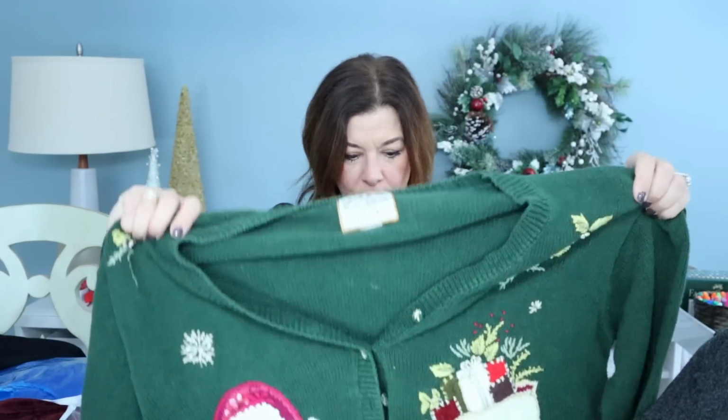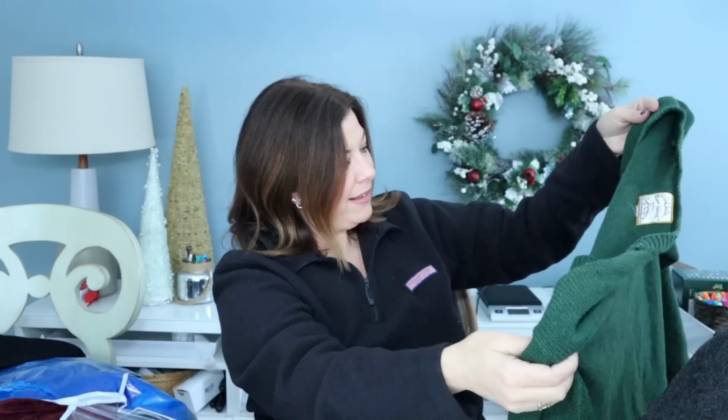The brand is Heirloom Collectibles for women. It actually looks very oversized. The detail and the embroidery and the sequins is gorgeous. Look at this stocking. It's so nice. Yay, I was happy to find a Christmas sweater for holidays.